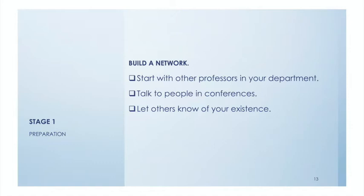You can always go to a friend, a different professor, and discuss with them, and they can give you better ideas than a professor who expects you to do things yourself. The most important part of building a network is letting others know that you exist.